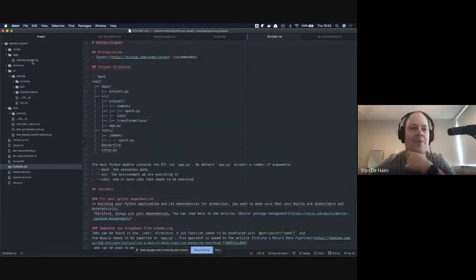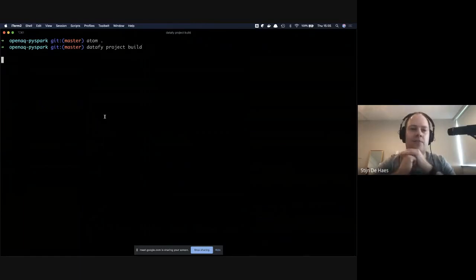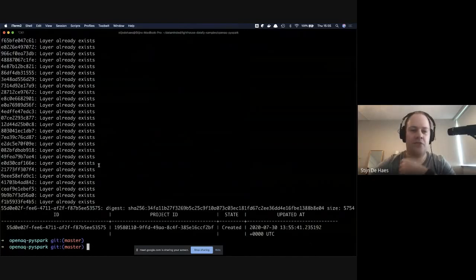And we also have a generated DAG that allows you to run this, that uses our Datafy Spark Smith operator to run this Spark job. So very much like the serverless framework, we provide you with an example. If you create a new project, we provide you with an example on how to start, and you can start from there. And then if you want to deploy that example, you first make a build with the Datafy project build command. And that just builds your Docker container, pushes it to the cloud. I've already pushed it, so we don't have to wait for this Docker container to be pushed.